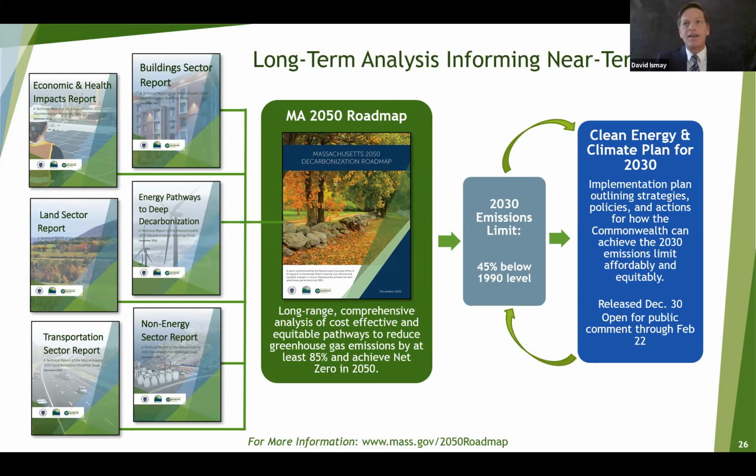As it says on the slide, our Clean Energy and Climate Plan is available for public comment through February 22nd, and stay tuned for more information, and I'm sure Claire can get it to you, about webinars and Q&A sessions to help gather your comments and engage with you on that action plan for 2030.